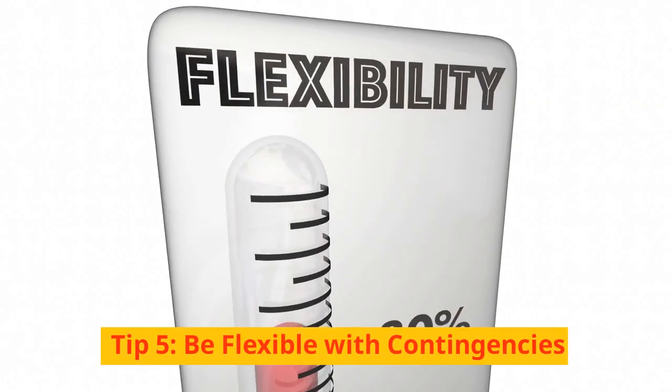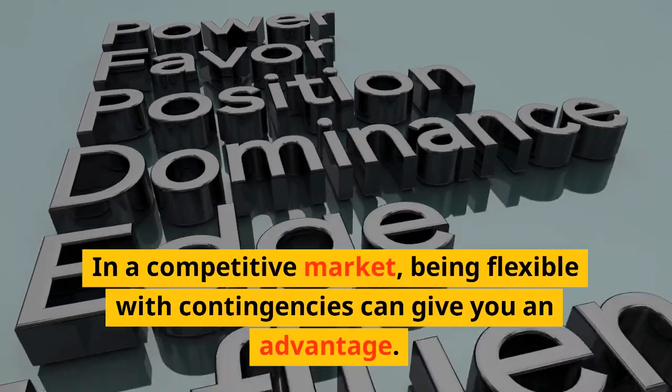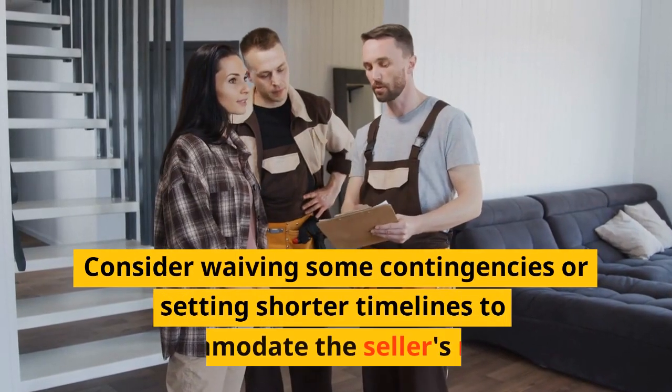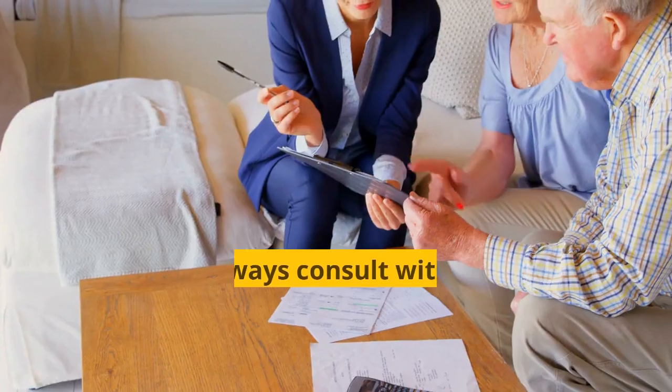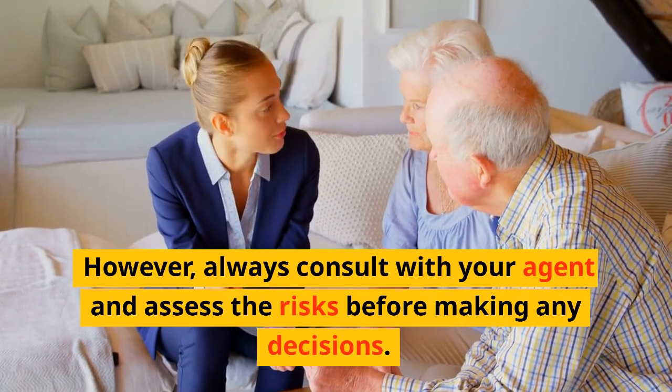Tip 5. Be flexible with contingencies. In a competitive market, being flexible with contingencies can give you an advantage. Consider waiving some contingencies or setting shorter timelines to accommodate the seller's needs. However, always consult with your agent and assess the risks before making any decisions.